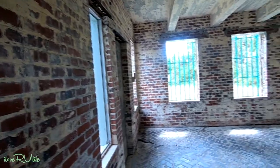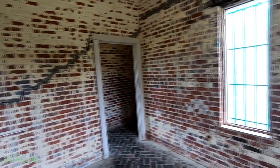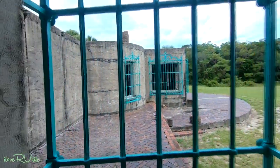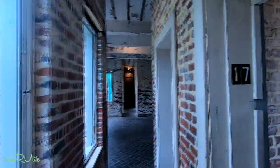Let's see what else we have down here. This was the library, so I imagine this was full of books during the day. And looks like the door has been sealed off. We've got some structural issues, but they had an outdoor area. They could probably enjoy the cooler days. I think they only use this as a winter residence, if I read it correctly. We'll continue down this hallway here. This place is quite the maze.